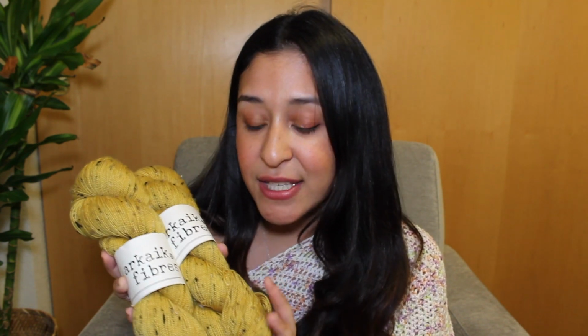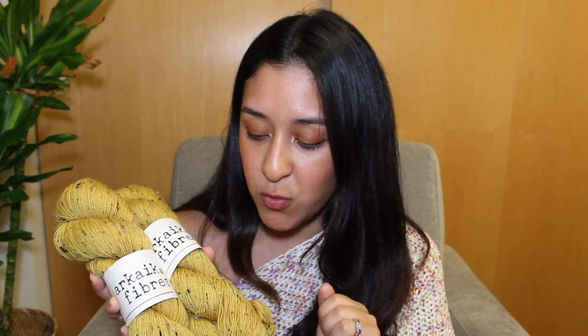So a little bit about Arkaik Fibres. Its home base is located in Reno, Nevada by queer dyer Jay. He says that his colorways are based on album covers, film, as well as literature. So what drew me to this color is the gold. I have never knit with gold before, as well as the tweed bits found within this.